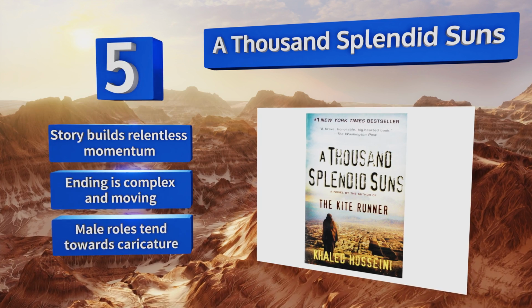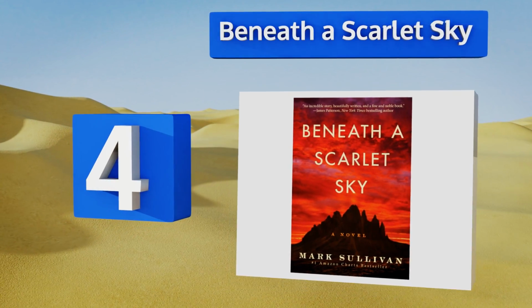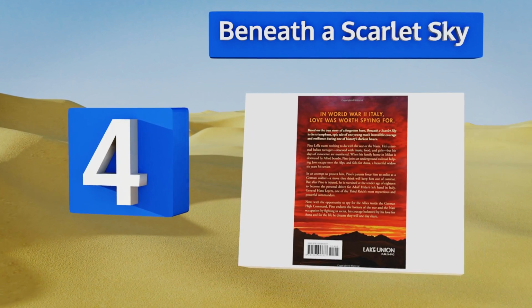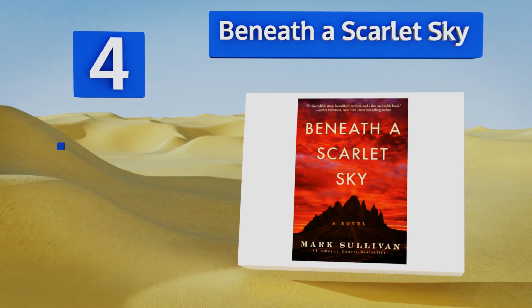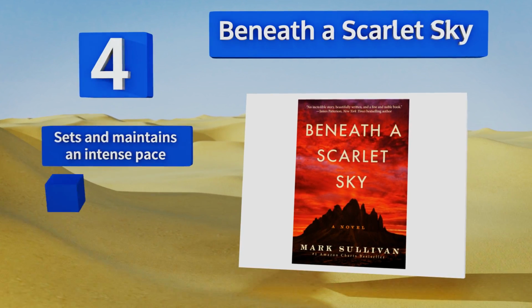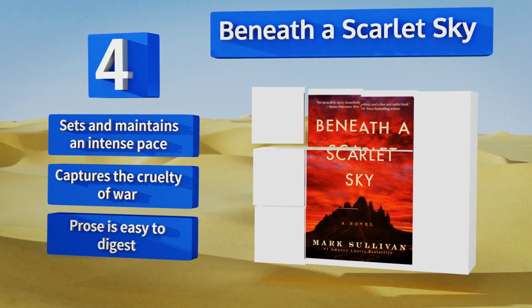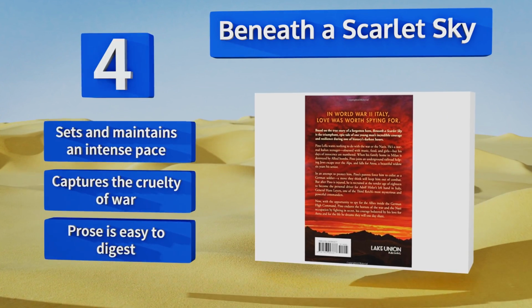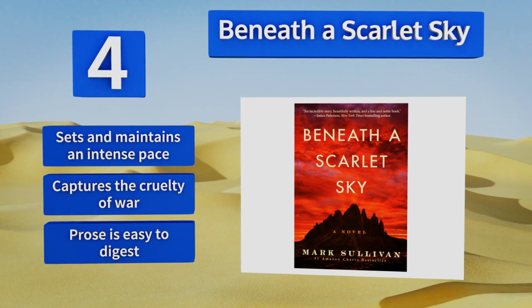At number 4, when an unwilling Nazi soldier becomes the driver to a high-ranking general, he must endure the unspeakable savagery of war while striving to get back to the woman he loves in Beneath a Scarlet Sky. It's a stirring combination of romance, suspense, action, and more. It sets and maintains an intense pace and captures the cruelty of war. The prose is easy to digest.